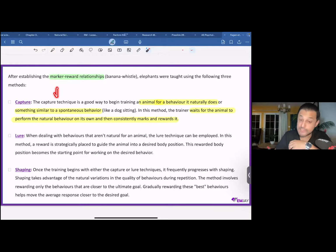So what is this capture technique? A capture technique is a technique that makes use of any particular behavior that an animal would naturally do. And when that animal naturally does that, the trainer rewards that animal. When the trainer rewards that animal, the animal would start associating that particular reward with that behavior. So the next time they'd want that reward, they'd know for a fact that it was this behavior that led to them being rewarded. So that was capture, number one.